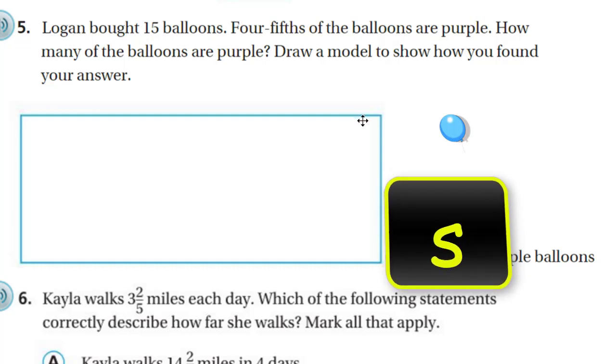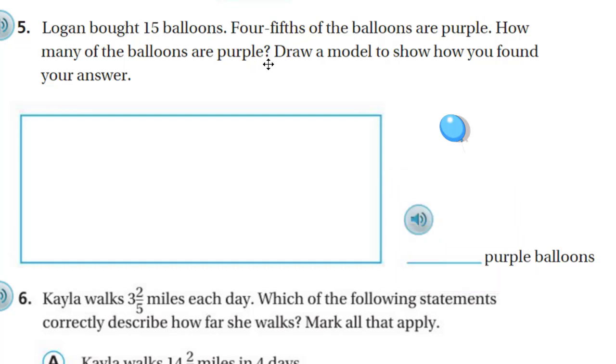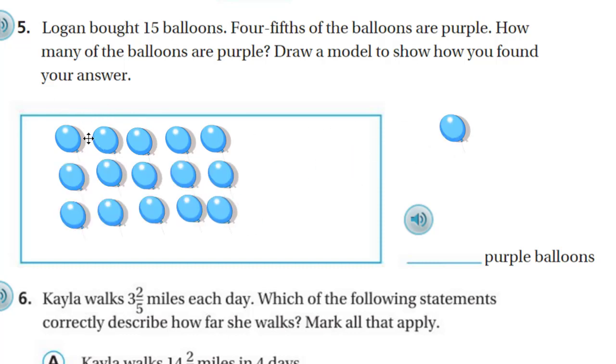Now, Logan bought 15 balloons. 4/5 of the balloons are purple. How many of the balloons are purple? Draw a model to show how you found your answer. Okay, well, this is nice. Since we're looking at fifths, and we're going to be making rows, I would say probably the easiest thing is just go 5 across, since we need to make fifths anyway. That means each column could represent 1/5, 2/5, 3/5, right? And now this is only 5 balloons, so I know I have to come down to make another row. 3 rows and 5 columns, now I have my 15.